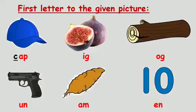Now, what picture is this? It's a fig. Very good. Now, which letter will come over here? Yes, it's F. Now, shall we read? F, ig, fig. Very good. Now, come and tell me, what picture is this? It's a log. So, which is the first letter over here?